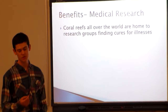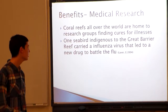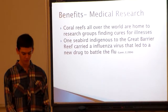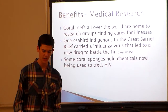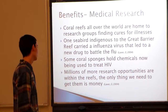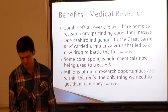And another big benefit of reefs is medical research, and coral reefs all over the world are home to research groups finding cures for illnesses. There's a seabird indigenous to the Great Barrier Reef, which carries an influenza virus that led to a new drug to battle the flu. And some coral sponges hold chemicals now being used to treat HIV. And millions more research opportunities are within the reefs, and the only thing we need is funding.